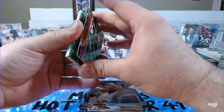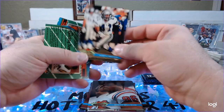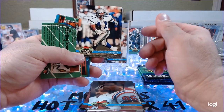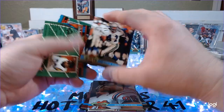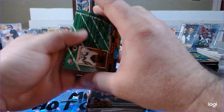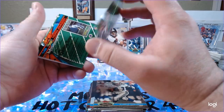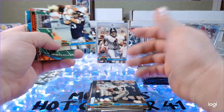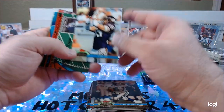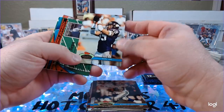Eugene Robinson came to the Packers, won the Super Bowl with us, and I believe shortly after he won NFL Man of the Year, and then he got in trouble. I can't remember what it was, he got in trouble for something. But other than that, the guy had a pristine career. There were no marks on him.